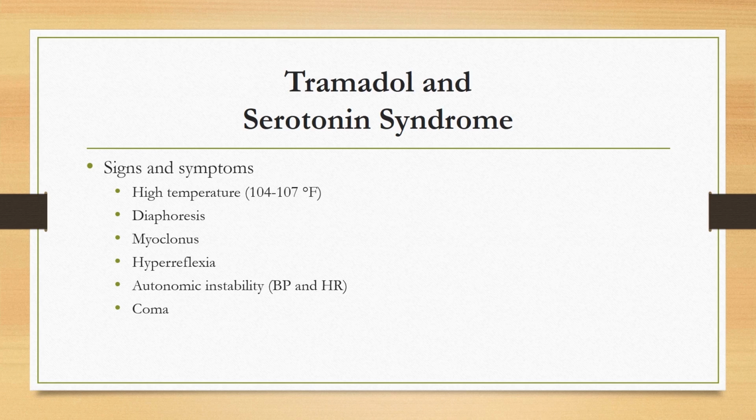PACU nurses are vital in helping with differential diagnosis, as malignant hyperthermia can be treated when caught quickly with a medication called dantrolene, whereas serotonin syndrome has no cure and treatment is according to symptoms.